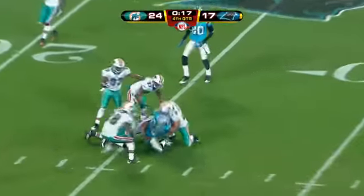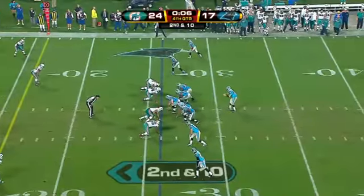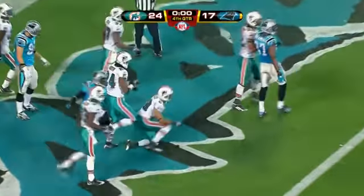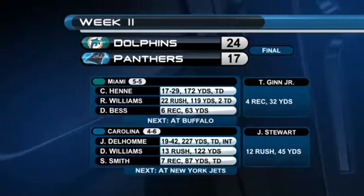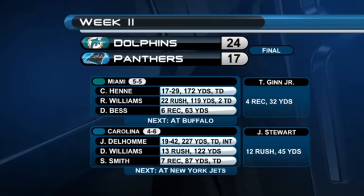Delhomme to Barnidge again, 17 yards. Have to get up to the 26 and clock it. The Panthers do just that with 6 seconds to go. One last shot at the end zone from the 26. Delhomme, pressure with just a 4-man rush, has got to put it up, and it's knocked down by Tyrone Culver. And that's the way the Miami Dolphins hold on to win and officially dig themselves out of an 0-3 hole to start the season to even their record after 10 games at 5-5.